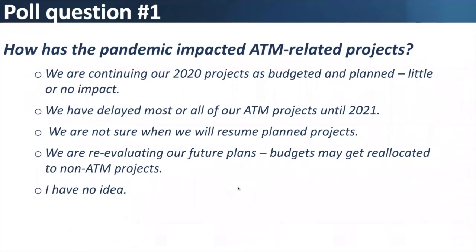The next is we've delayed most of our projects until 2021, 14%. I'm surprised that number is not a little bit bigger, because we do hear that from banks about certain projects. Some of the projects that we see are conversion projects that are big projects, and maybe the bigger projects see some delay, but the smaller projects, like adding a feature or a transaction, really aren't as impacted. And that's interesting too.